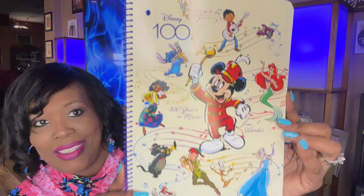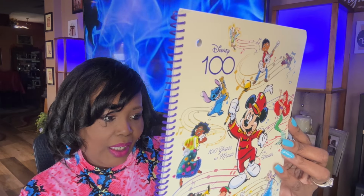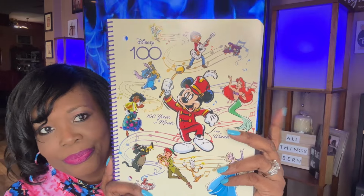And then I found this Disney book. It says 100 Years of Music and Wonder. This is a journal. It has 50 wide rule sheets. I just thought it was really, really nice to find this Disney journal in the Dollar Tree. It doesn't have a price on it, but it does have a date, 2023. So, you know, we just came out of 2023. I am loving it. It is distributed by Greenbrier, so that's interesting. But I love the cover. Like I said, it is so diverse. I love that you have people of all colors on here. And it has the wide sheets, and I'm always jotting stuff down and writing stuff down. So I'm glad I was able to find that.